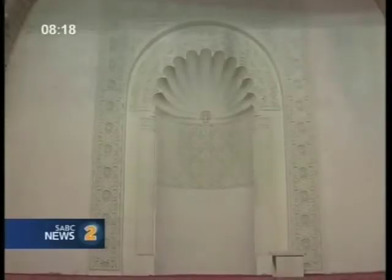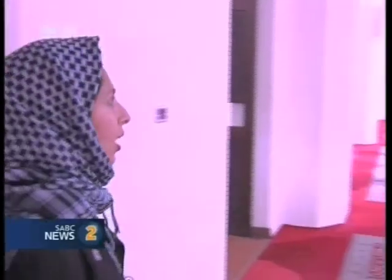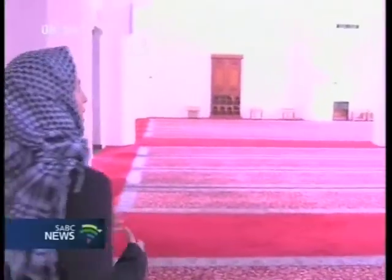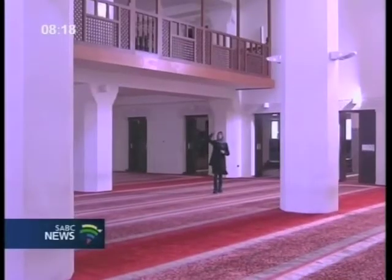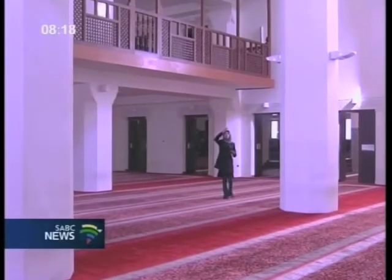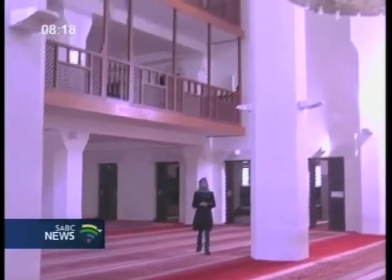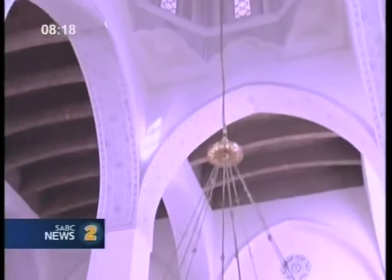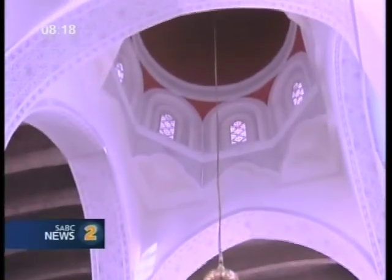We are now entering the main prayer space, which you can see is a much lighter and more open space. As a contrast to the downstairs, where you could see the brickwork openings being non-cladded, here everything is plastered over with gypsum plaster. And if we go down further, you can see that the traditional elements are more explicit in this area.